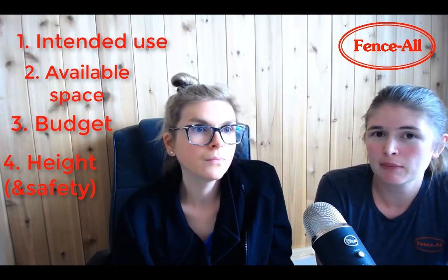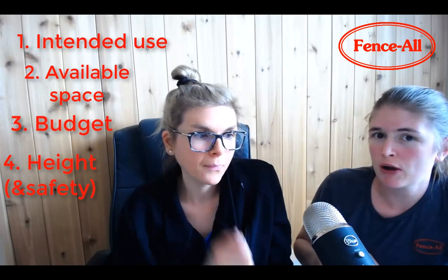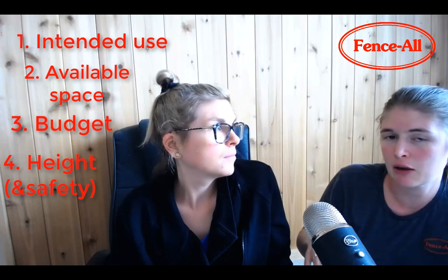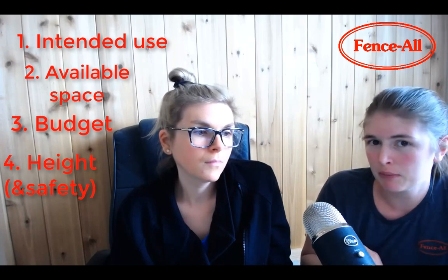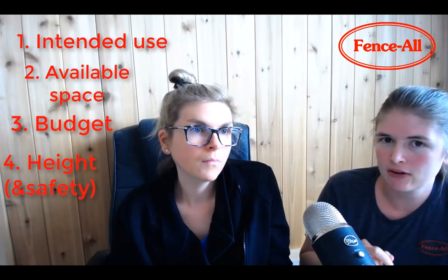And then also think about height as far as accessibility goes. If it's higher off the ground, you might want steps, not just in one area, but in multiple spaces so it's easy to get up to the top. And also think about, do you have anyone who needs a ramp? Is it hard to use the stairs? So always think about height and how that affects the design.